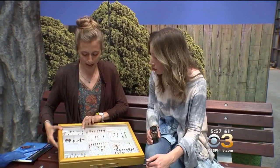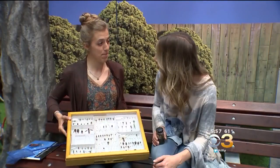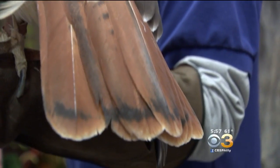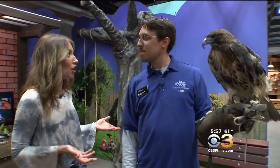Because there's some, like this pine barren cicada, that there's not habitat here for them, so it's very strange and very cool to find it here. Now look up and maybe you'll find a red-tailed hawk like Maya. So we can find birds like Maya in our own backyard.